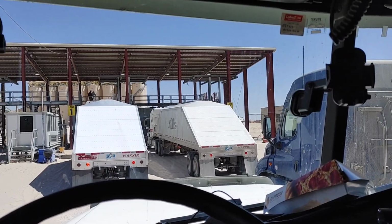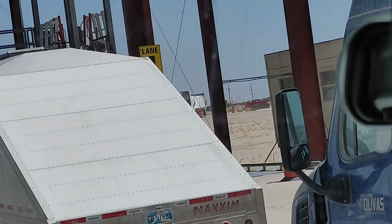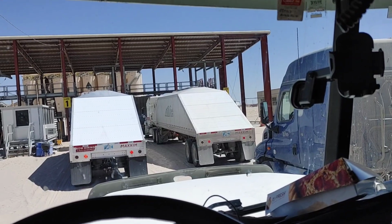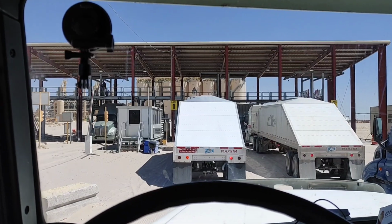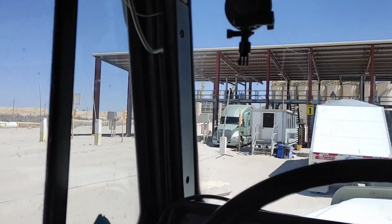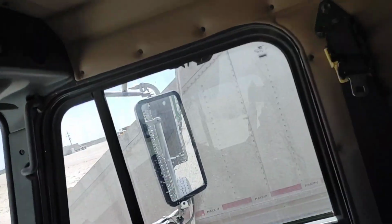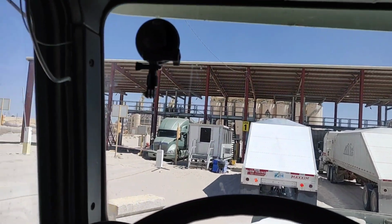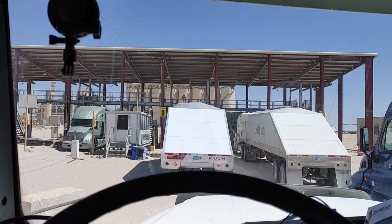Out here it's actually looking like a pretty long line, as y'all can see off to the corner right there. Kind of see some trucks over there, so it's probably gonna be about a 2-hour wait, judging by how long the line is to come inside versus going out. Wait a minute, there we go. Not too many trucks behind me, but it's almost no trucks going out, so it's definitely a long line. They probably got one silo open or something.